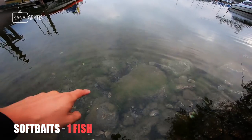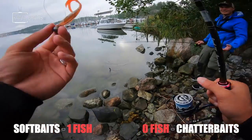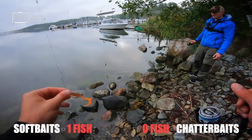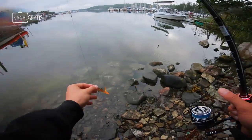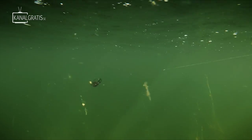All right, so 1-0 soft baits versus chatterbaits. But I mean, you lost that fish, so it could have been 1-1. Yeah, so they worked equally well. You made a few casts here, right? But we can do a few more, maybe? Yeah. Start fishing the land. Yep.